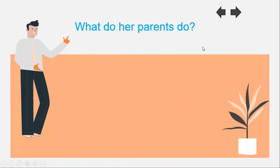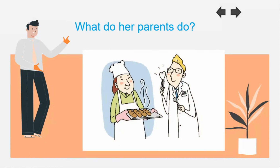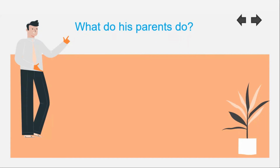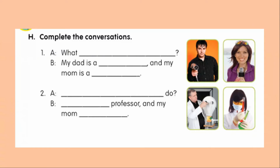Look at the picture and what do her parents do? Excellent. Her mom is a baker and her dad is a dentist. Look at another picture. What do his parents do? Yes. His mom is a secretary and his dad is a shopkeeper. Very good, children. Now let's complete the conversations using the previous sentence pattern.